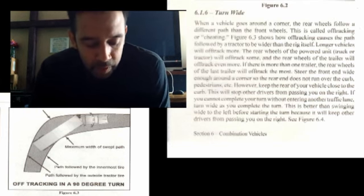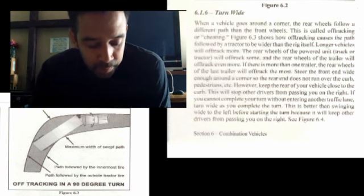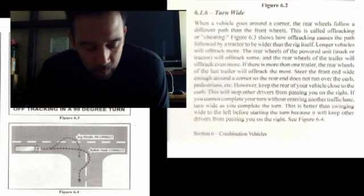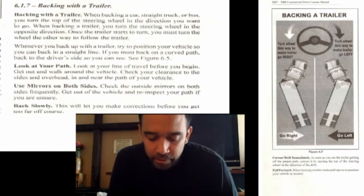Steer the front end wide enough around the corner so the rear end does not run over the curb, pedestrians, etc. However, keep the rear of your vehicle close to the curb. This will stop other drivers from passing you on the right. If you cannot complete your turn without entering another traffic lane, turn as wide as you can to complete the turn. This is better than swinging wide before starting the turn because it will keep other drivers from passing you on the right. So, backing with a trailer, number 7.